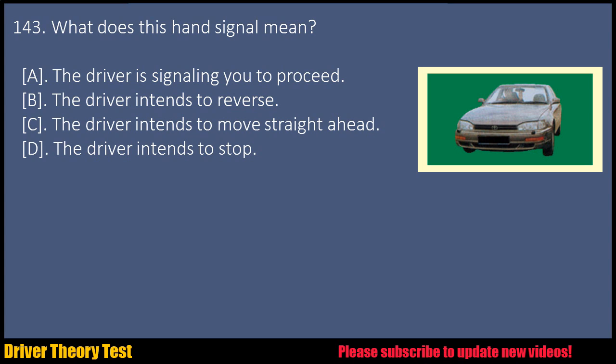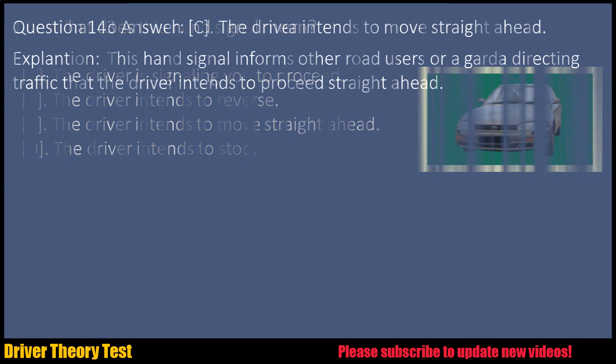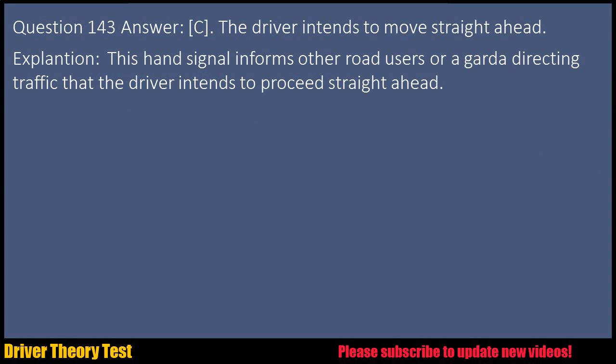A. The driver is signaling you to proceed. B. The driver intends to reverse. C. The driver intends to move straight ahead. D. The driver intends to stop. Question 143. Answer C. The driver intends to move straight ahead.